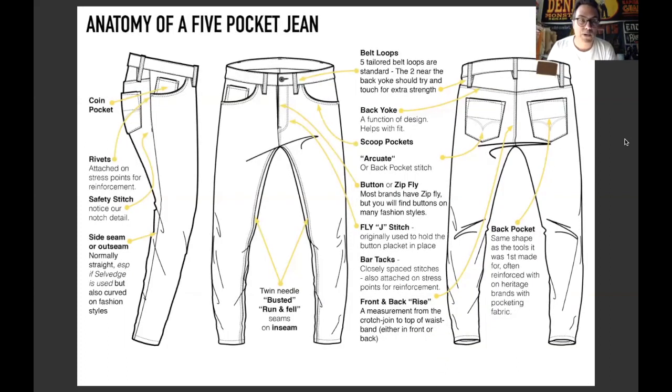But let's just talk briefly about what a jean is. Let's bring everyone up to the same page. On a jean, you have a coin pocket, you have rivets, you have a safety stitch that goes down the side. You've got side seams as well. You've got run and felled seams or twisted busted seams in the middle. You've got belt loops, back yoke, so the back part that gives it shape. That's your shaped seam.